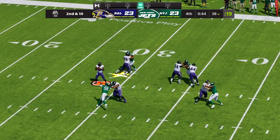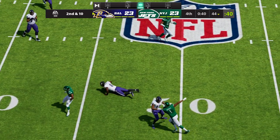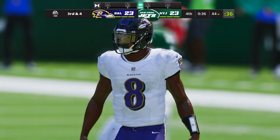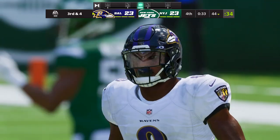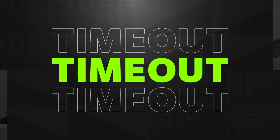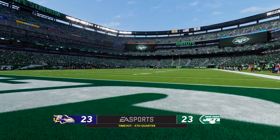Throwing, Jackson. Escaping the pressure right. And he'll slide to a halt here, still a little shy of the first down marker. 6 yards there off the scramble, but it'll still leave him with a 3rd down. Now the Ravens going to use one of their timeouts as they'll stop it with a little over 30 ticks to go in the football game.